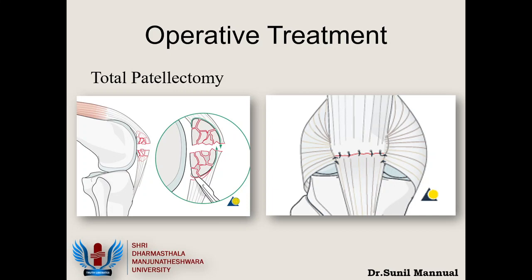But the first point that I told you, patella is part of the extensor apparatus. So what we have decided here is that if the patella is part of the extensor apparatus, and if the other structures in the extensor apparatus are still there, then we are going to sacrifice this patella by enucleating it, just like you enucleate the eye, and then take the quadriceps tendon proximally and the patella tendon distally, bring them together and suture them. So that is the plan here. So here the entire patella is taken out and it is sutured like this. So this is called a total patellectomy.